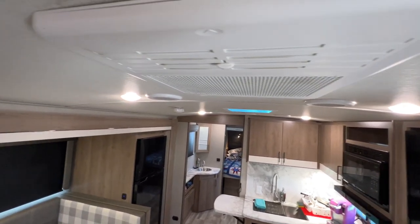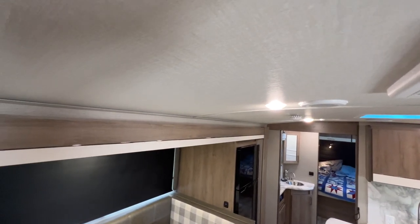The other thing about this trailer is the ceiling inside is tall. I believe it's 81 inches. It's concave, so it's rounded at the top so that there's more height to it. That's as opposed to the Imagine XLS models, because we were originally looking at a 23 RBE XLS, and my head was pretty close to the ceiling. Which brings me to the next point, and that is that the shower in this Imagine, not the XLS, is tall enough for me to get in.